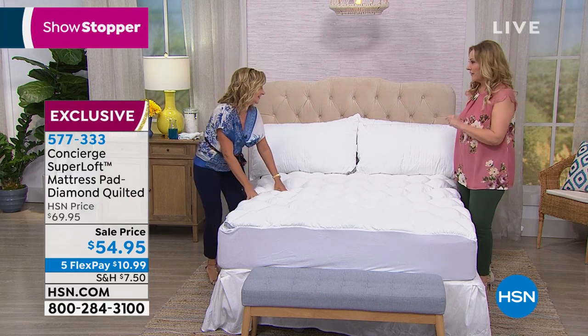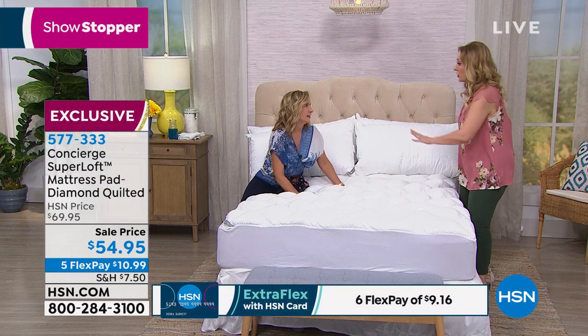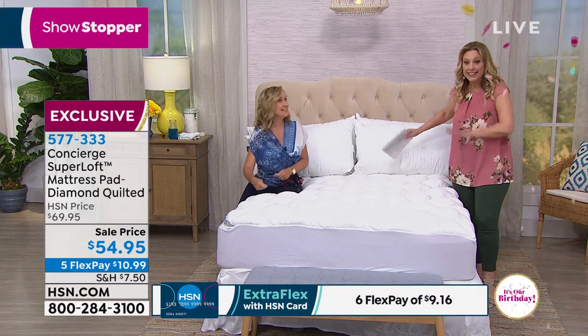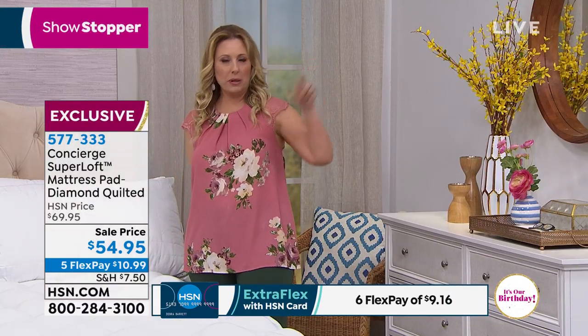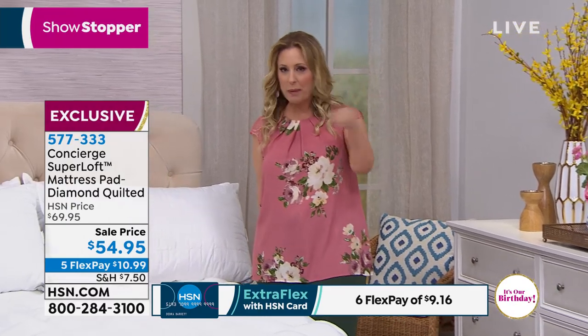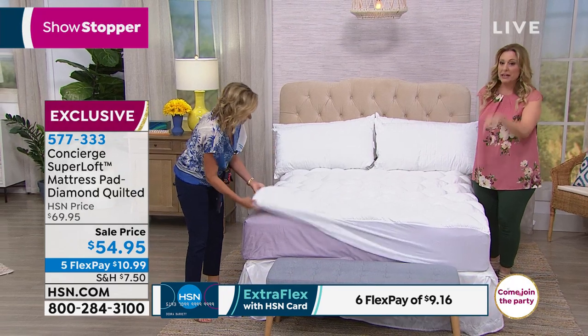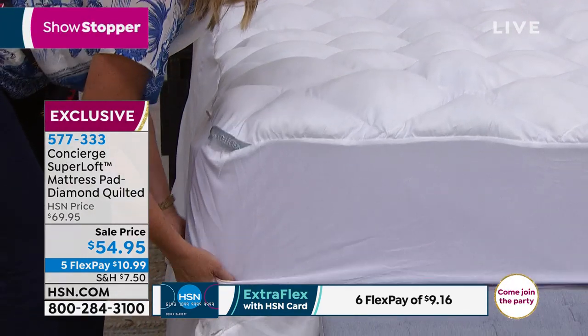Have you ever got a mattress pad that, every morning when you make your bed, you've got to arrange it and put it back on your bed because it migrates, it slides? This one has like a little band, almost like a little chin strap or suspender. A lot of them just lay on the top. That's the big difference. Once you have a mattress pad like this, you will never go back because it doesn't move around.